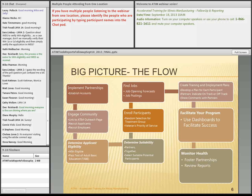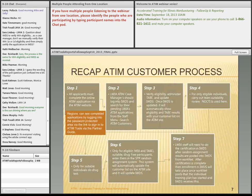Our big picture flow, we're on the last two sections of our flow process here. We're talking about using the dashboards, and then we're going to be reviewing reports and fostering our partnerships. Just another recap, it came up in yesterday's webinar about customer process. And what I want to do is I want you to review these steps, because this is the way that we need to be doing things as we are moving forward with ATIM process.